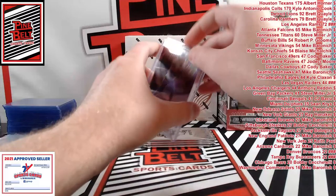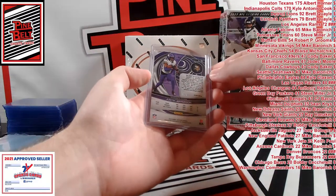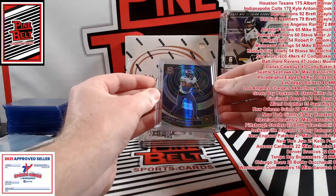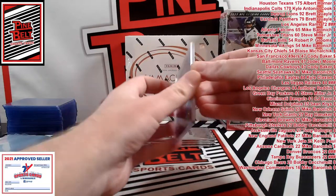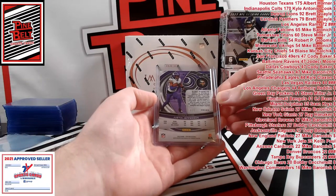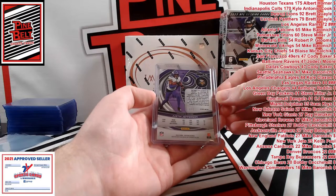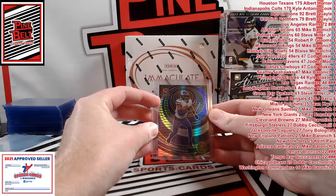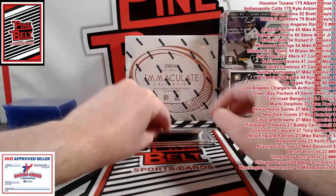Might be easier to get some jersey numbers on these. There we go. I think Justin Jefferson, number 8. Or is he 18? This one's 8 out of 8. Might be a jersey number. I can't tell by looking at his jersey. He's either 8 or 18, so you might have a jersey number there.